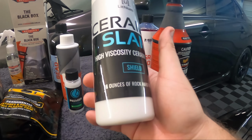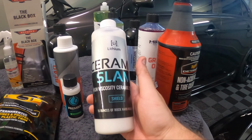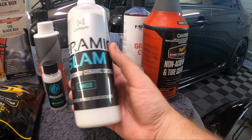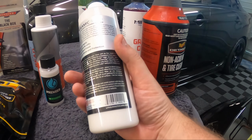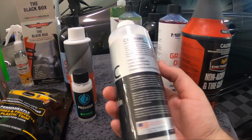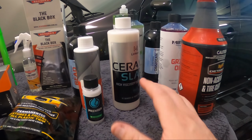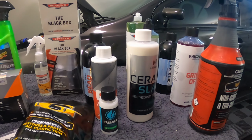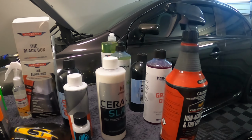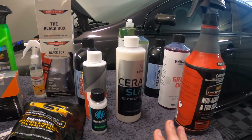This is their full-on sealant. It is Lithium Ceramic Slam. They're saying I'll get a really good life out of this one. They sent me this one to try out, as you can see on the back, it lasts 6 to 8 months. Now I know a lot of these products, it's different because they're probably basing that on a car that's garaged. So on my car, any of these products that I've tested would probably last 6 to 8 months. I'm leaving them out in the sun.